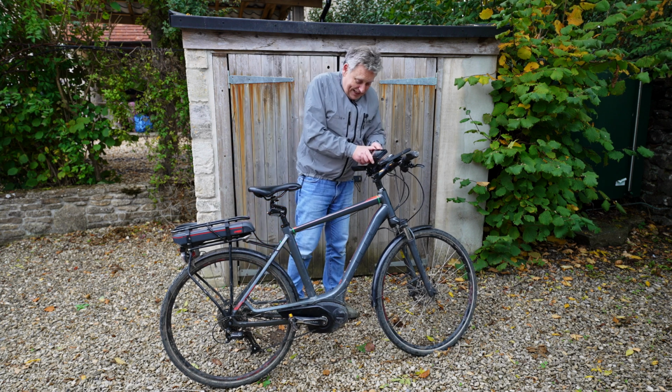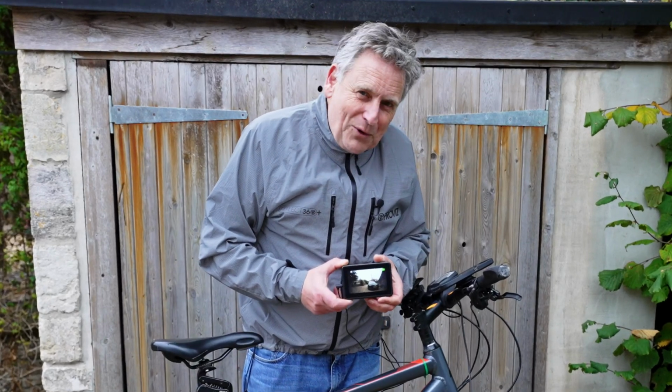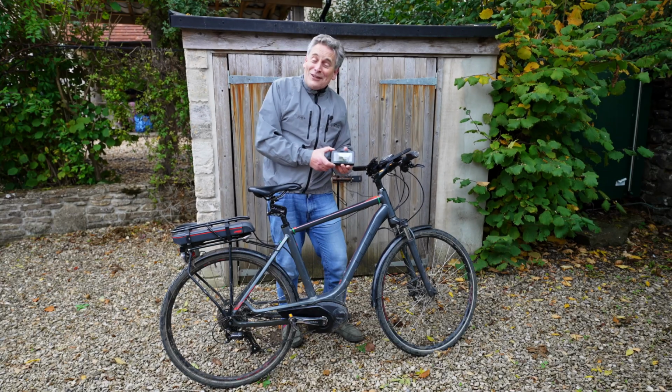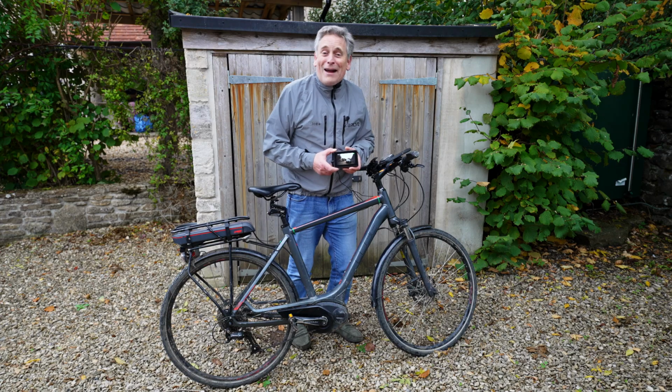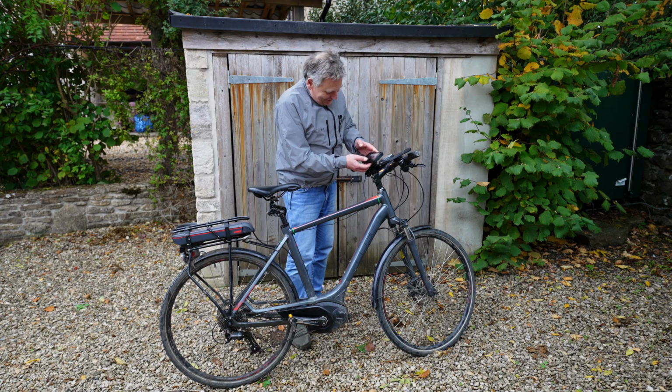The Fiziki rear view camera, well, I tell you what, I like this thing more and more every time I use it. It's just so reassuring to see the juggernaut bearing down on you from behind. At least you can throw yourself into the hedge.